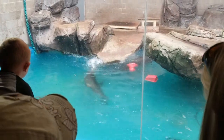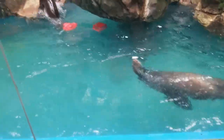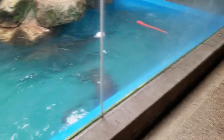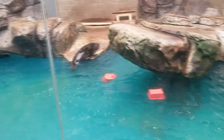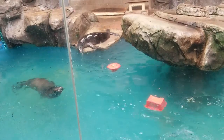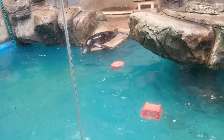There are two. There are three. Oh, jeez. They're playing with each other, I think. Oh, there's three, because there's another one over here. Look. All right, so that one's King of the Rock now. It's so adorable, they're playing with each other.